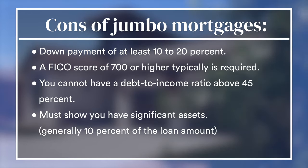So if you have a high income, substantial assets, strong credit, and are looking to buy a high-end house in an expensive area, maybe a jumbo mortgage is the way to go. Again, you can check out the Bankrate dashboard to get current rates on jumbo mortgages.